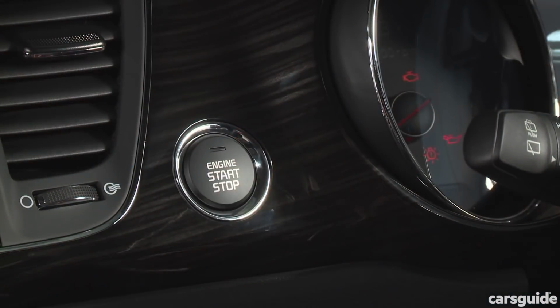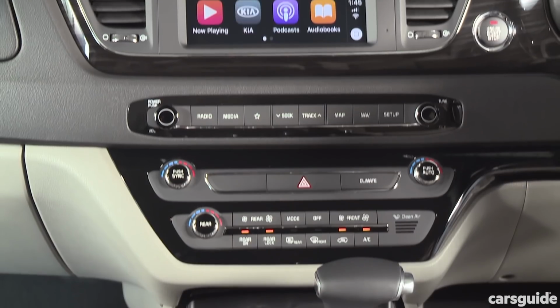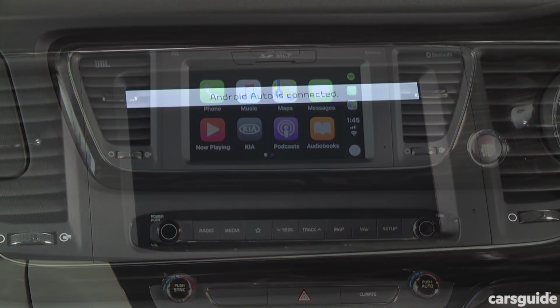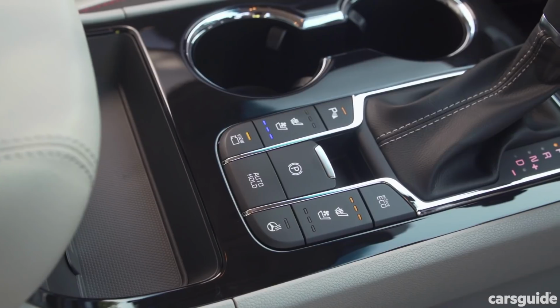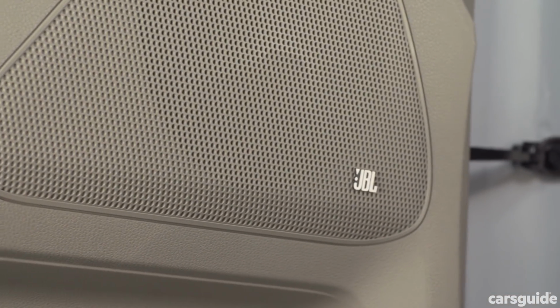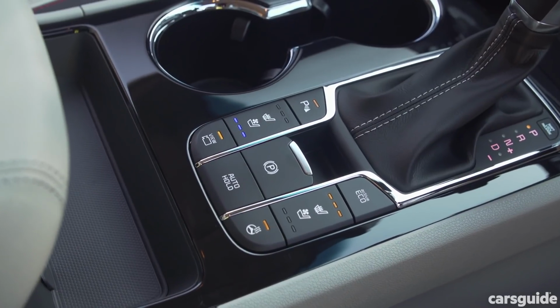Kia has also updated the electronics in the Carnival too, adding larger multimedia screens across the range and adding Apple CarPlay and Android Auto for the first time. Higher grade models also get a 9-speaker JBL stereo, but even the base model S has a really decent sound system. There's not a lot of changes to the interior of the Carnival, but the big one for me is the deletion of the foot brake, finally. There's now an electronic park brake in its place.